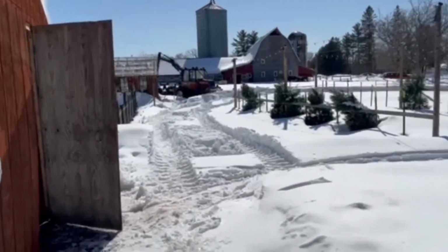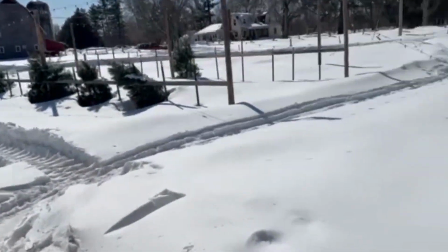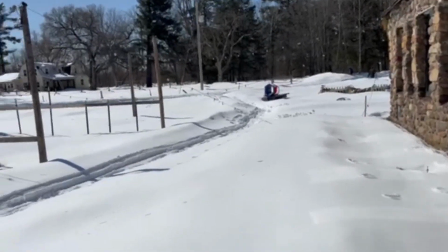Alright, so I can walk those paths. That's easy to walk. And Beck even got my path going to the house shoveled, so that is wonderful.